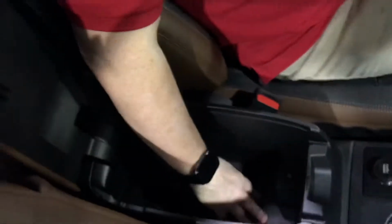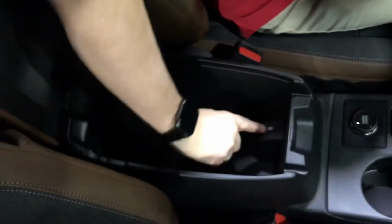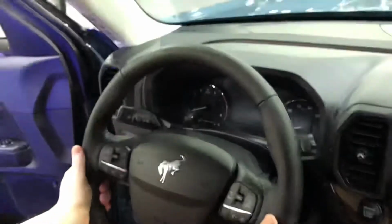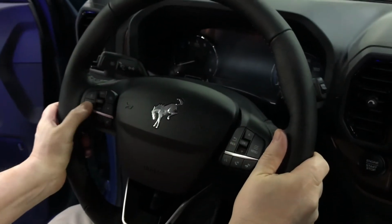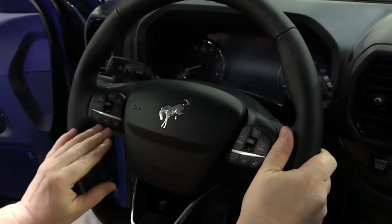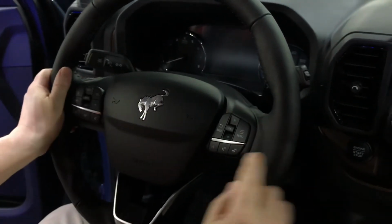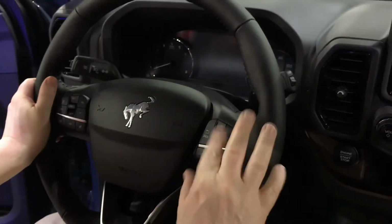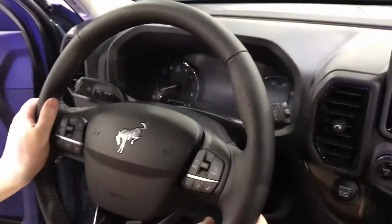As we go on the side here, you can see it has a pretty nice size glove box, not glove box, but console here. And you have another port, actually two ports, that you can charge your phone. I do like the steering wheel. The seats are super comfortable. You can see the Bronco there. It has cruise right here. You have the volume up and down and mute. And then on the right side, you have some things to control your systems, up and down, menu.